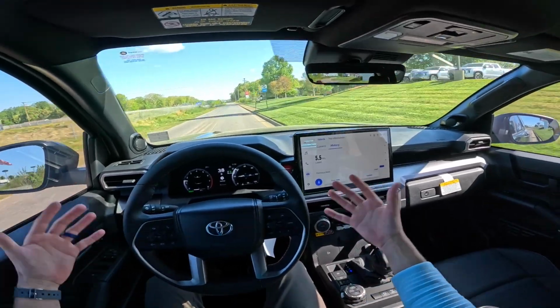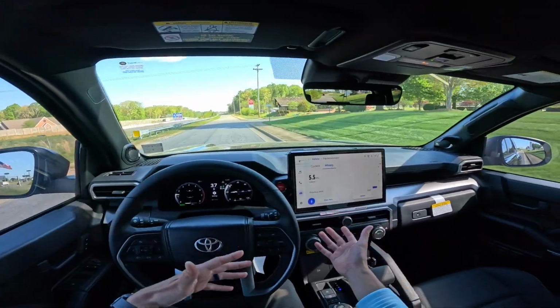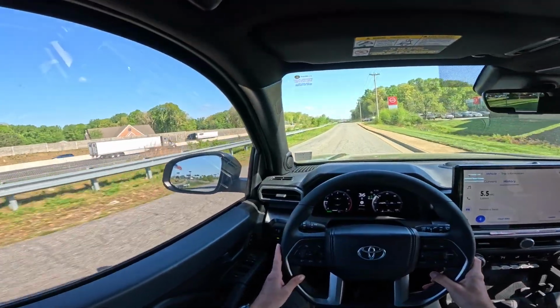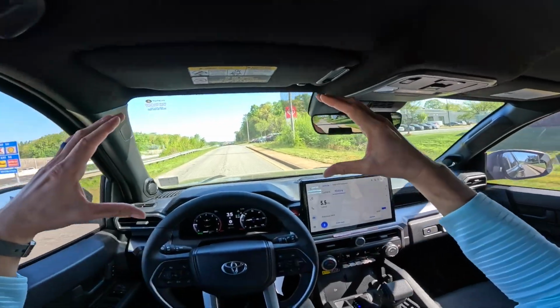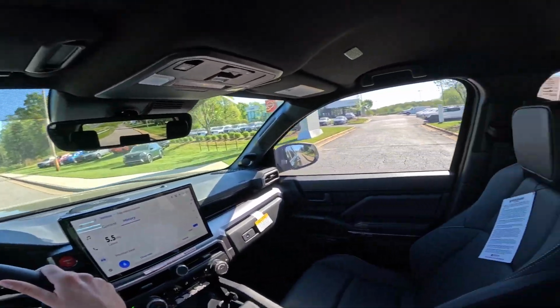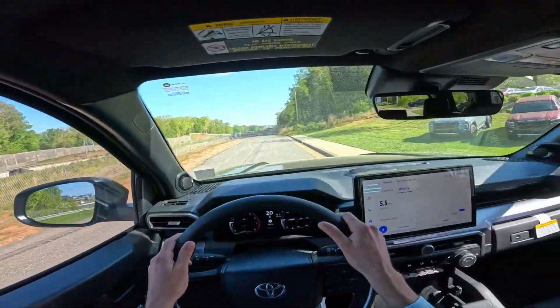It still feels like a body-on-frame truck. I mean, this is a rugged SUV at the end of the day. If you want something more conservative, check out a Honda Passport. But it's smooth enough for my taste. Pretty good visibility. I kind of like how small the windshield is. You feel like you're kind of in a tank. So it's a pretty cool feeling vehicle. Good visibility overall. Can't really complain.